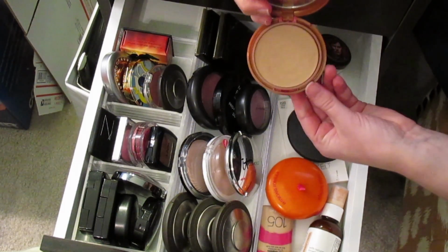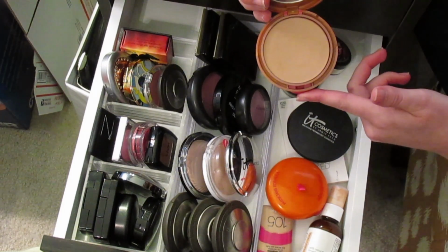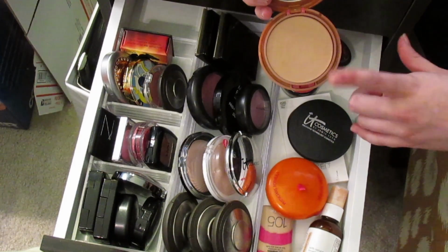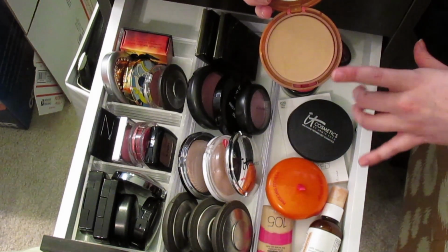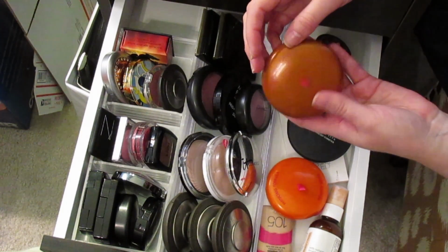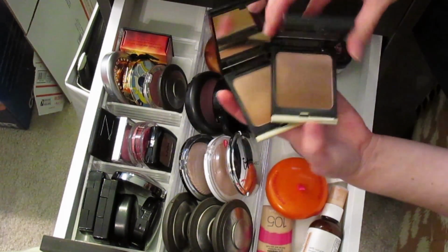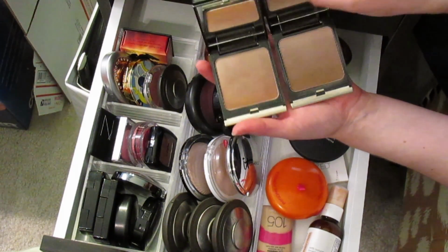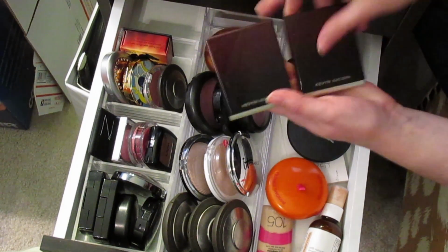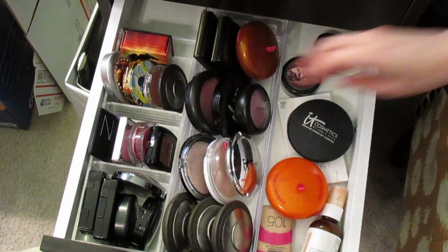This Physicians Formula bronzer, I used in the summer to match my neck to my face, but I don't really do this anymore, so I have to see if this summer I use this, because I used to use this every day for my neck and my chest. But we'll see if we use that. My Kevyn Aucoin bronzers, these are my only bronzers that I really use on my face. Tropical Days and Tropical Nights. I love these, and yeah, I decluttered all my other bronzers because I love those so much.